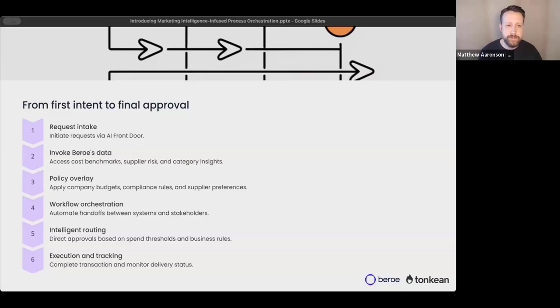Beroe's data provides immediate market context within the intake workflow. Policy overlay combines that market intelligence with organizational policies and budgets and the like. Workflow orchestration automates system and stakeholder handoffs, and then intelligent routing directs requests based on things like spend thresholds and business rules. And critically, when procurement comes in to review, approve, or otherwise support a request, they too have immediate, integrated access to those kinds of insights.